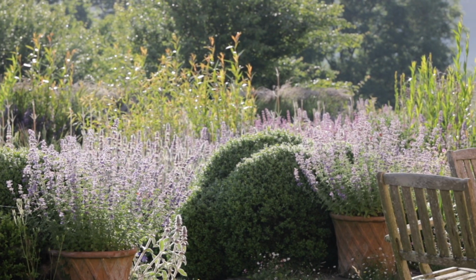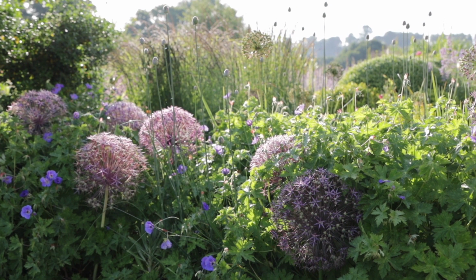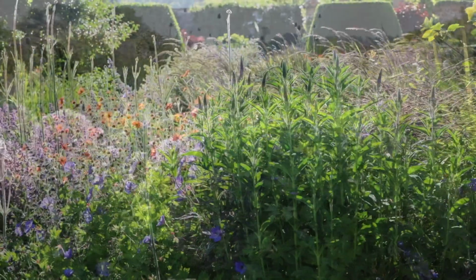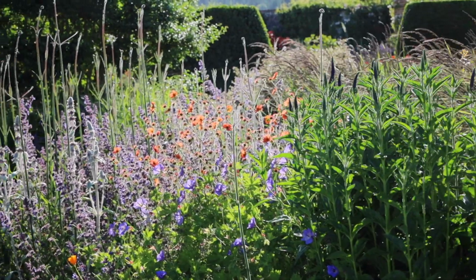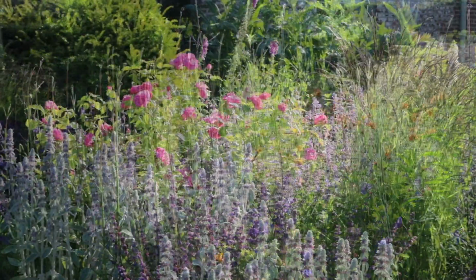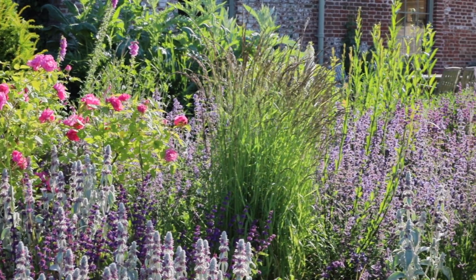And the nepeta in the pots just blends beautifully with the flowers beyond. These alliums are amazing. It's Allium Christophii, and they're just huge. But on one side of the bed, I've mixed in some orange in with the purples just to give that sparkle and brightness. And as you go to the other side of the bed, it's got this fantastic pink rose.